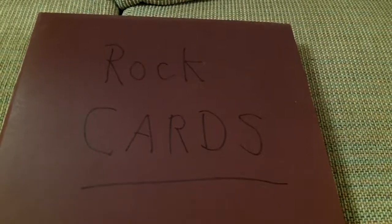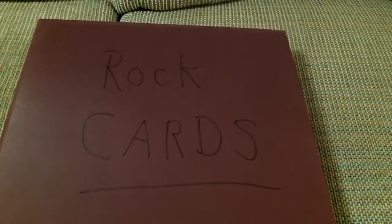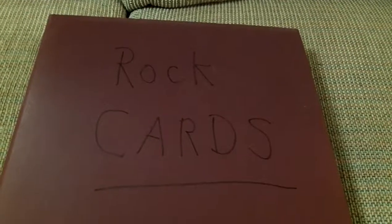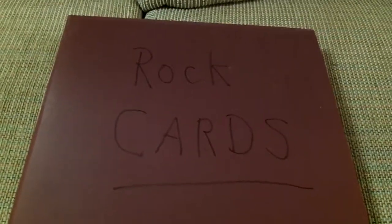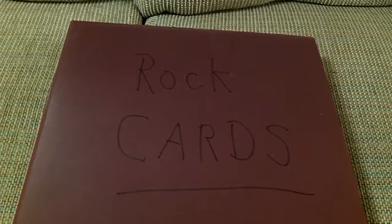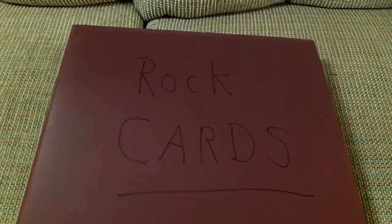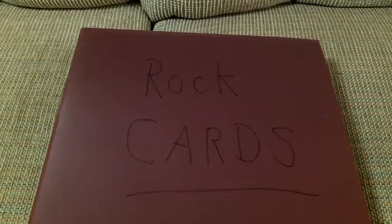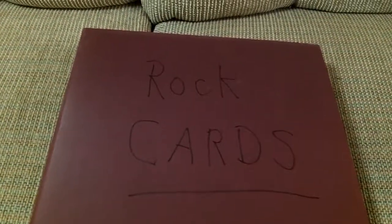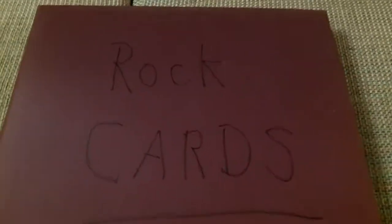Hello! Today we're going to start with the first in a series of what I call my scrapbooks, which is a collection of memories. And today I thought I'd start out, since it's going to be volume 1, with guitar picks and cards, like the old bubblegum cards. Only these are music stars from the past. So let's delve into this first book here from my scrapbooks.